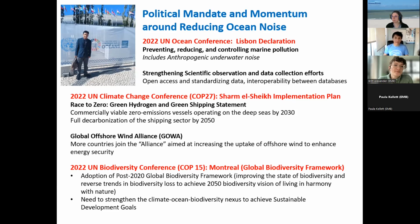And finally, there's the upcoming COP15 in Montreal, where countries will adopt the global biodiversity framework, which obviously will include oceans, since oceans form a large part of global biodiversity. So oceans has definitely become a very important part when talking about climate change and environment. So really, we can't have the Ocean Lisbon Declaration without Montreal and Sharm el-Sheikh.